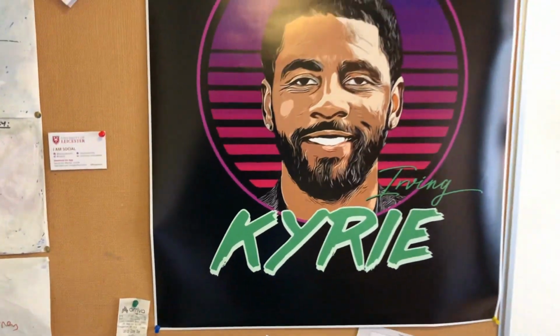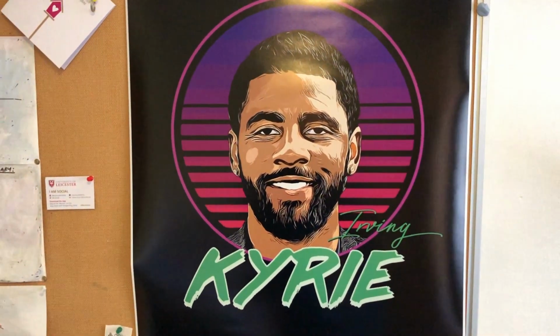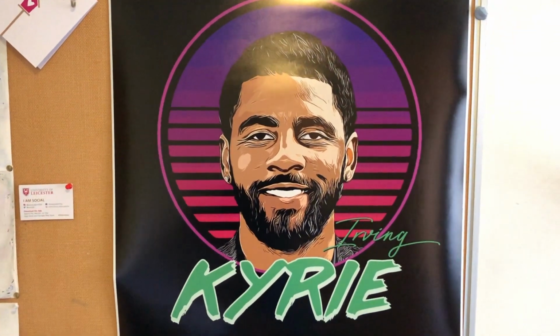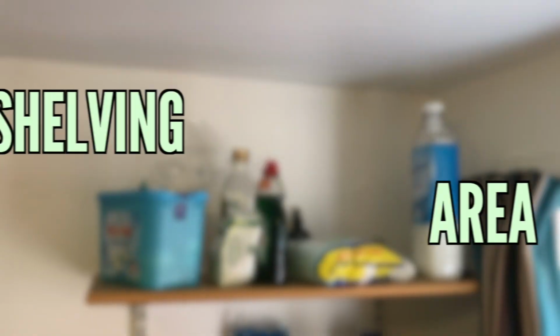And I also have a poster, rather, of Kyrie Irving, currently at the Boston Celtics. Probably by the time you watch this video, won't be at the Boston Celtics anymore. Sad times.